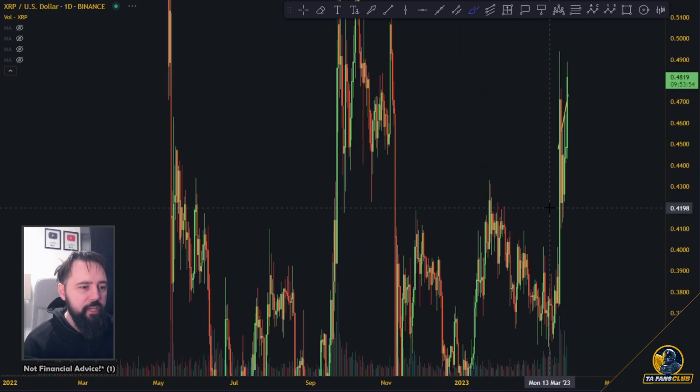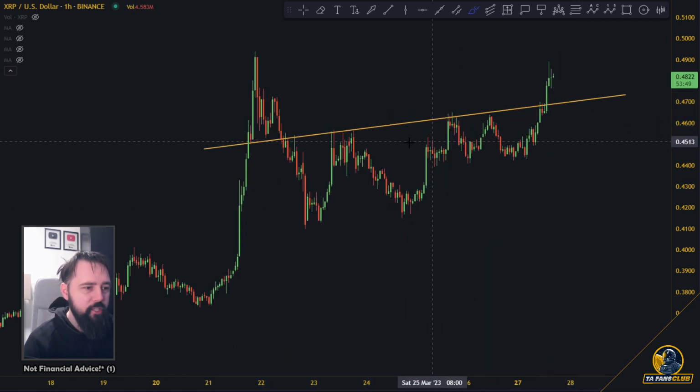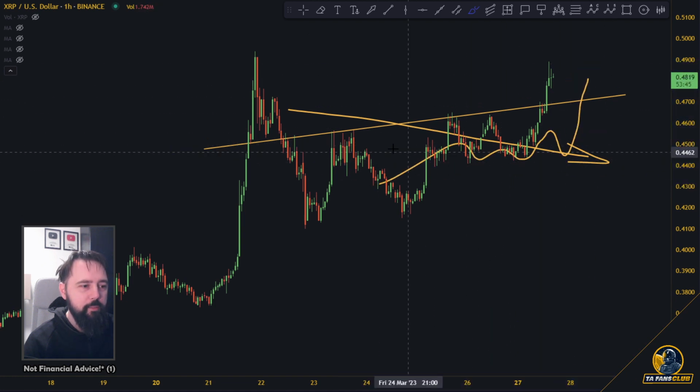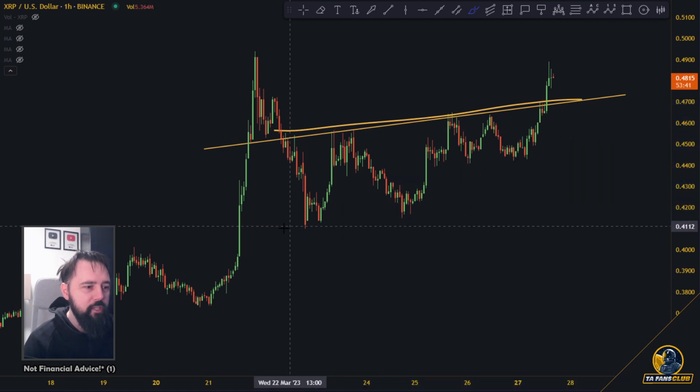So what do we have over here right now? We have a rising trend line. This is a rising trend line. It's not a trend line that goes something like this down here and then you break that towards the upside. It's not some kind of triangle or anything like that. This is a rising trend line. There is also some kind of support line over here somewhere.